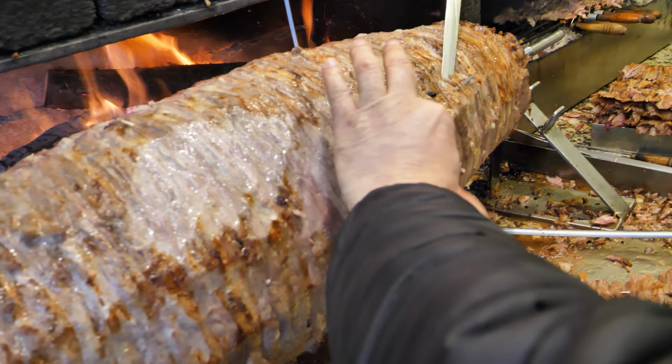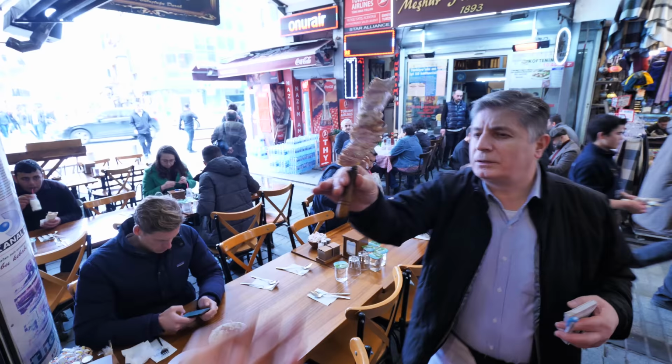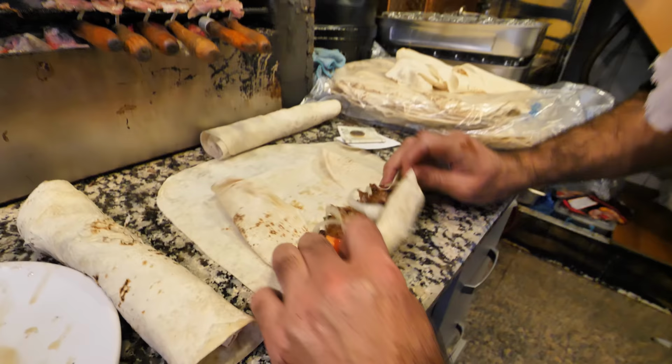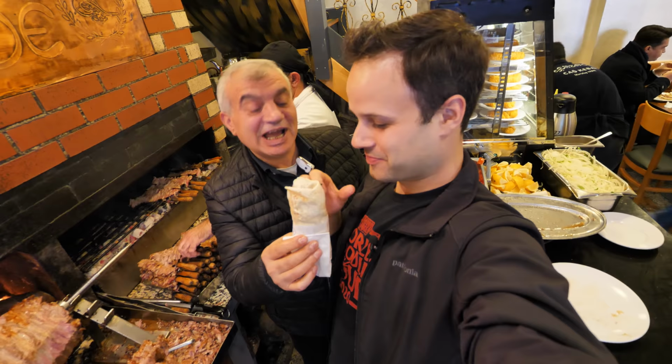He's literally just puts this poker through and then slices underneath it to get that meat off. There it goes, out to the customers. Boom. And he's also making a wrap for us. Look at that, with onion and tomato and kebab meat, a little bit of salt, seasoned so well. That is gonna be good. Oh, and they go on the grill too. Look at that. For me. Okay.